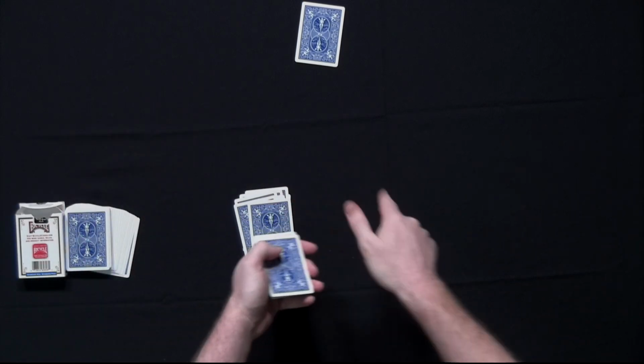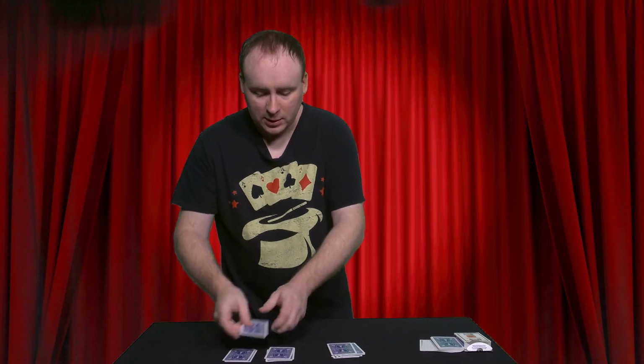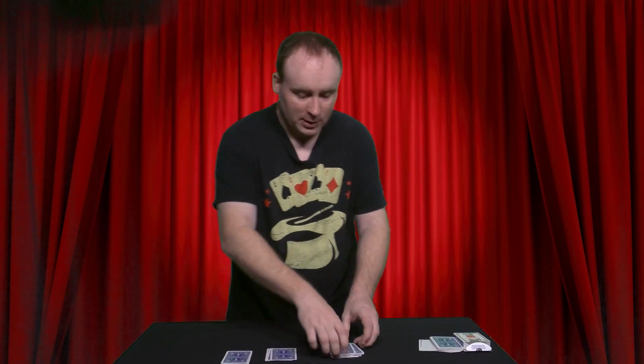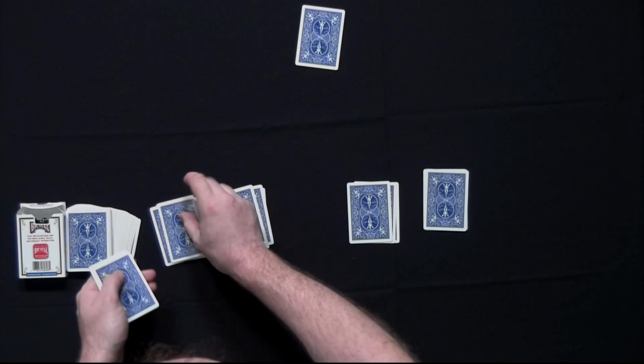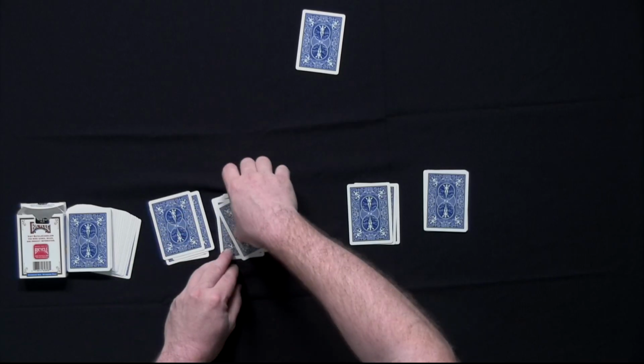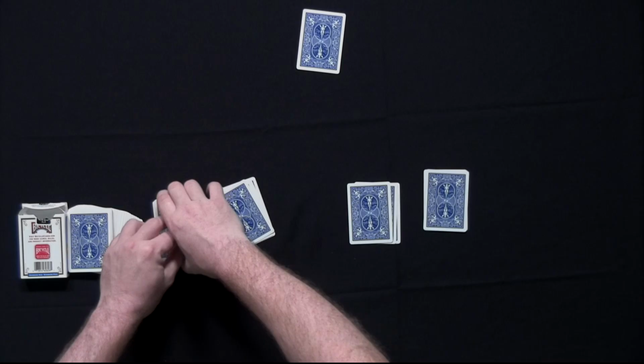We have 2 piles. I alternate the piles just like so. Pick this up, give it a bit of a tap to organize. And again, here I do 2 piles just like that. Take up this one, organize it a bit, and go here.